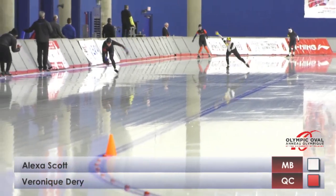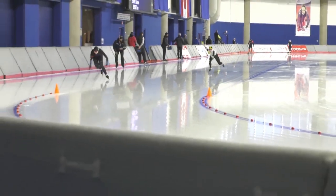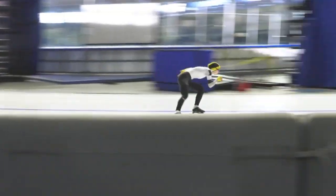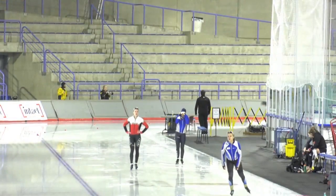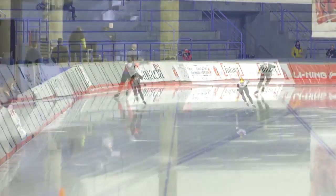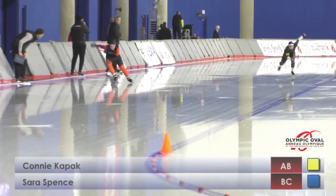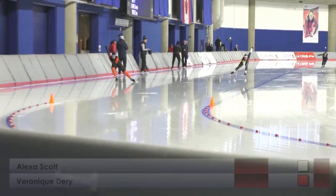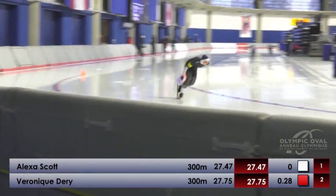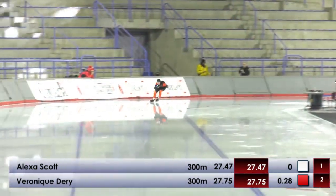First race is underway. First pair, Alexa Scott from Manitoba and Veronique Derry. Alexa Scott was 5th at the Canada Cup in this event last month in Quebec City. Véronique Derry is chasing a personal best of 2:04.06. See if she can beat that. Alexa Scott is chasing a personal best of 2:03.45, so it should be a close race.